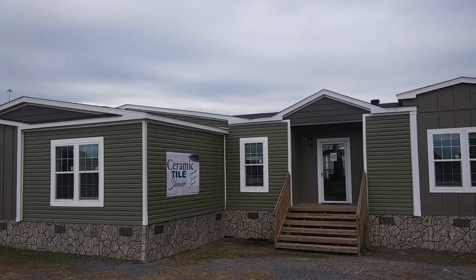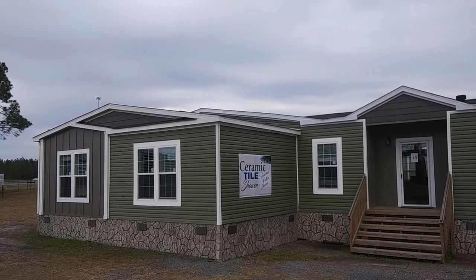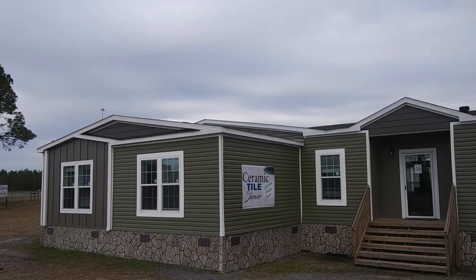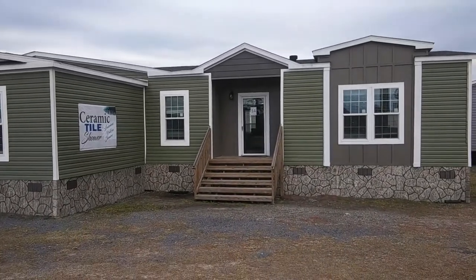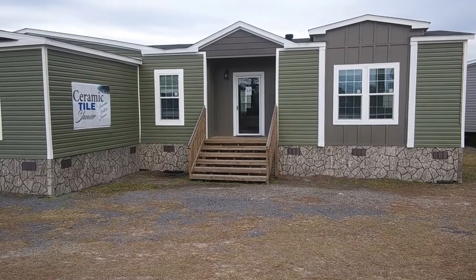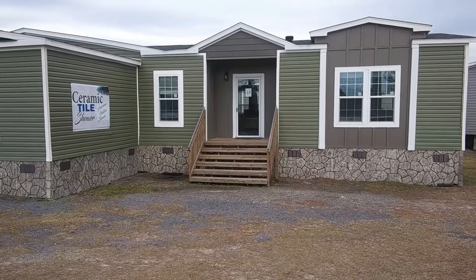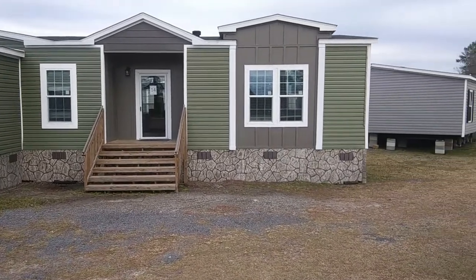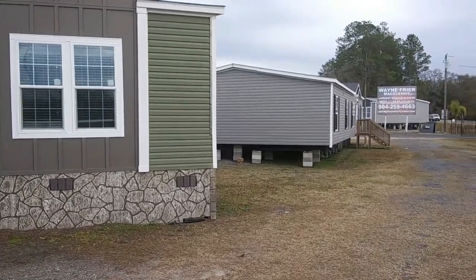Now let me look at the square footage on here. Okay, so this is a Saddlebrook. All right, it's a 48 by 68, 4-bedroom, 2-bathroom, triple wide. It's 2,400 square feet. So before we go inside, I'm going to take a walk around the outside so we can get a good feel for this home.